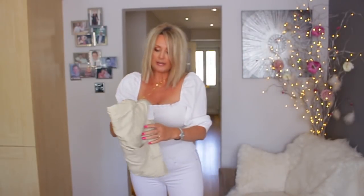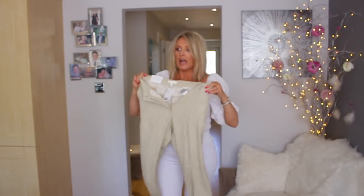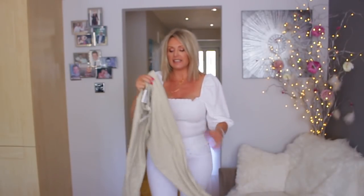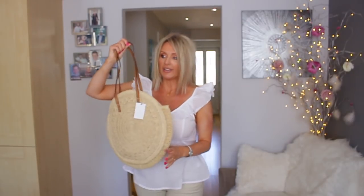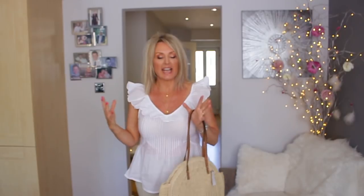Let me show you the pair of trousers that I bought. Linen mix beige trousers. They feel absolutely wonderful. I love the colour. I love that stone, beigey stone colour with white. And I got this in UK 12. I had to change the top because the other top looked awful with these trousers. I will show them to you in a minute, but I also wanted to show you I got this straw shopper bag because I think in the summer they look so nice with these cotton white outfits.